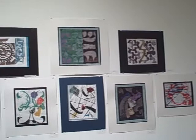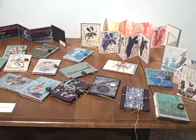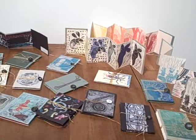I guess we have something else down here. Yeah, those are our metamorphosis books. And those combine bookbinding methods with the theme of metamorphosis. And we explore different kinds of metamorphosis, including shape and color, texture and movement, and temperature.